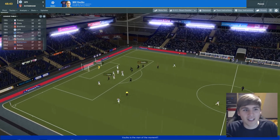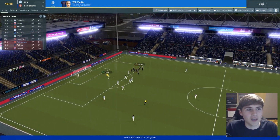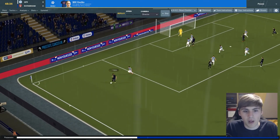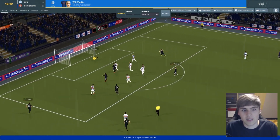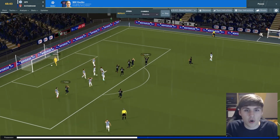Oh, yes. What a strike. It's 2 for Rotherham. It's 2 for Will Vaux. And it's QPR 0, Rotherham 2. Beautiful strike. Jerry Yates did well. He looks up. The cross comes in and tackled, and Will Vaux just hits it sweetly, catches Lumley by surprise. And 49 minutes gone, and we're 2-0 up here.